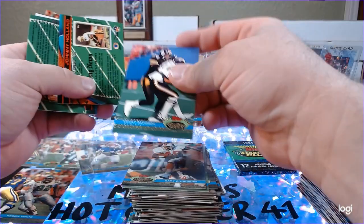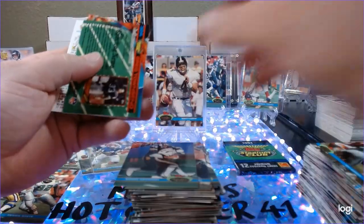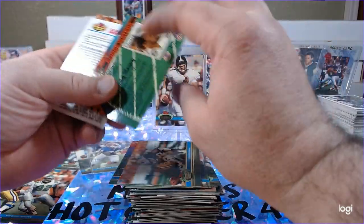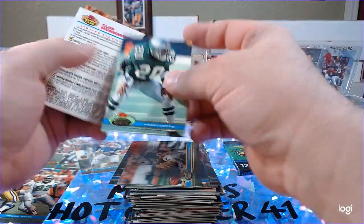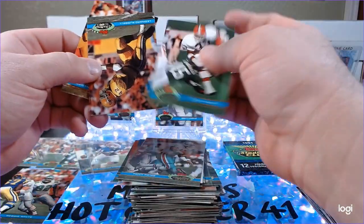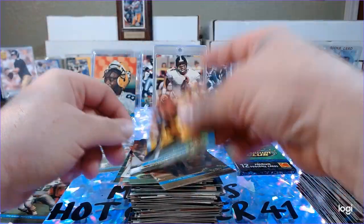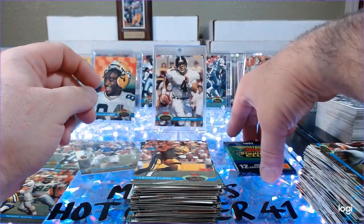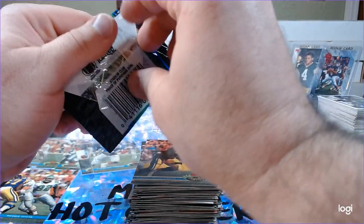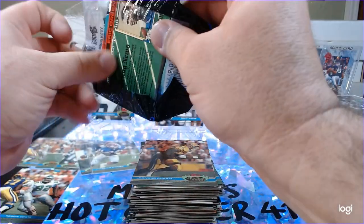Kenny Davidson. Johnny Holland. First Packer we got in a while. Greg Townsend. Sack Mikowski. Andre Waters. Tony Page. I'm seeing a lot of doubles, which means we're due for that other Favre. Leroy Horde. Travis McNeil and Leonard Russell. Come on now. Bring it home now, Brett.